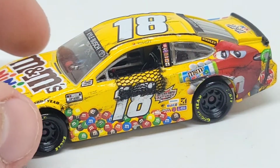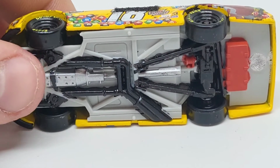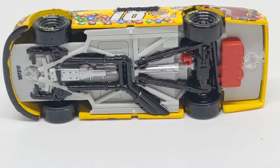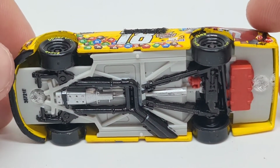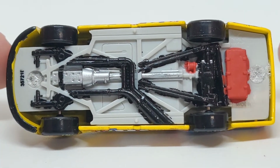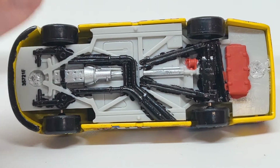So once again, we have to take a look at the underneath of the car for our detail here. So here is the undercarriage detail. It's always the same thing, but we're still going to go over it, just in case anybody's new and they don't really know how my customs work. With my customs, I always do something that's not really legitimate to the actual car.